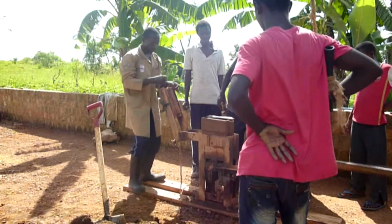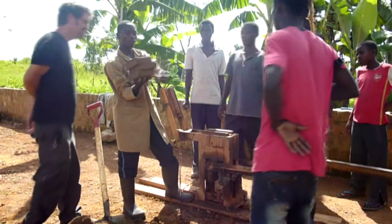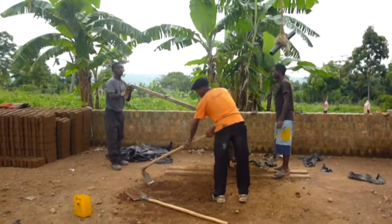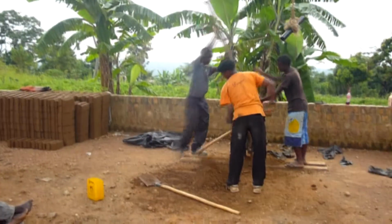And here is our first ISSB brick. You'll notice there are grooves and ridges on the brick where they link together. This saves on sand and cement and makes them a very economical brick to use.